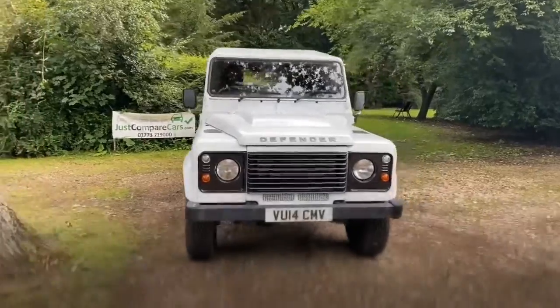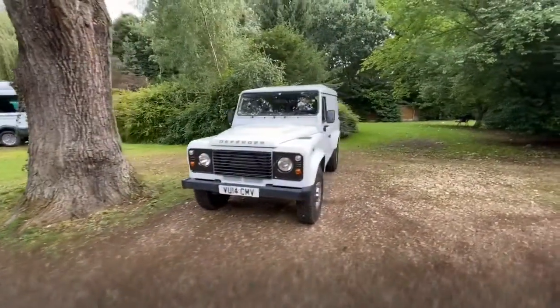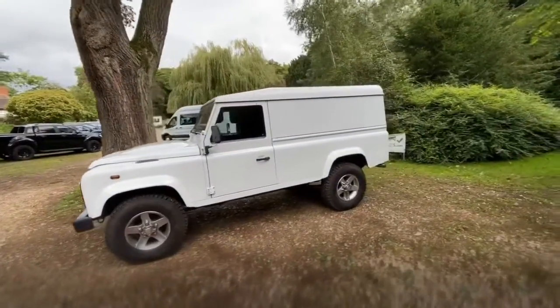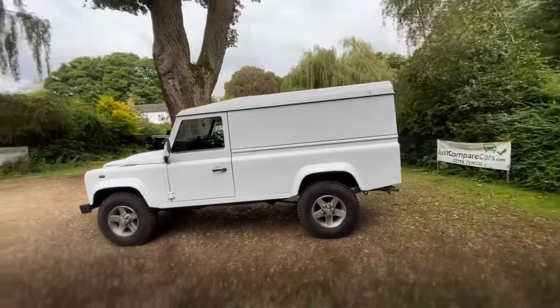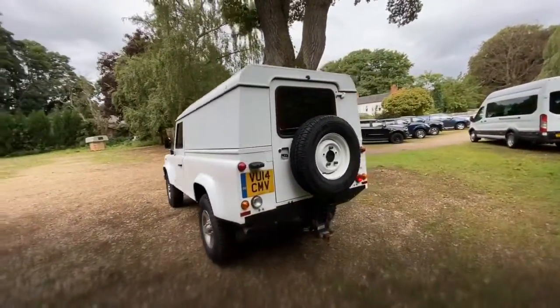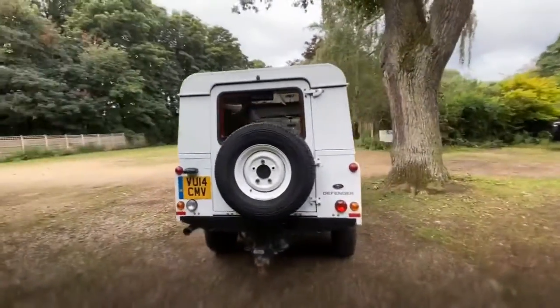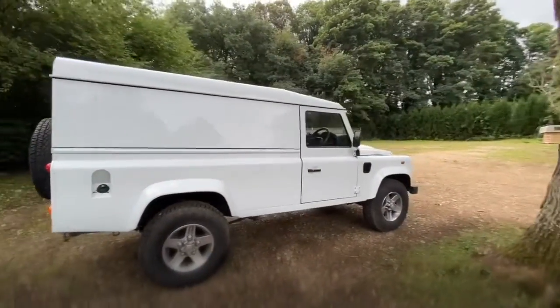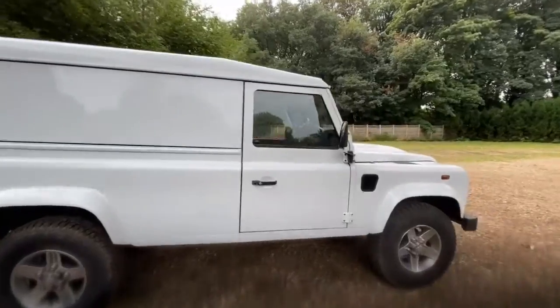Okay, so we've been doing these walk around videos for quite a while now and we find that most people find them beneficial because it means you get to view the vehicle from the safety and comfort of your own home, but as if you're here in person. I'll endeavour to go around the vehicle, show you any marks, any scratches, any dents. We'll look at the wheels and the tyres. We'll look inside the vehicle, look at the engine bay, look underneath and look at the spare wheel.